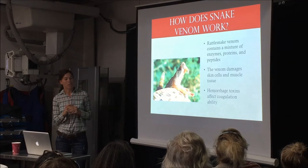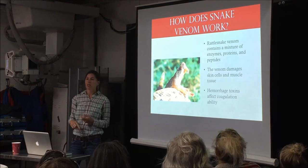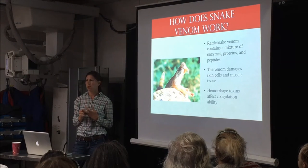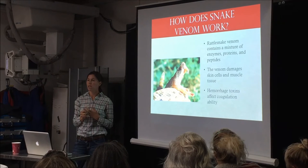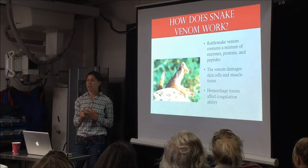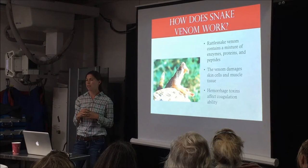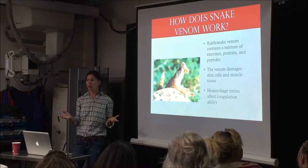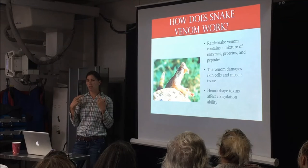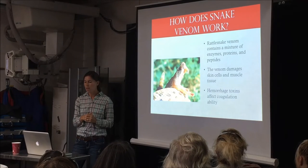So there are different things in the venom. The venom will damage their skin cells, it'll damage their muscle tissue, and then there are hemorrhagic toxins that affect the coagulation ability in these animals. That's why you'll have horses that have prolonged clotting times, because it damages their PT and PTT. Those are what helps with clotting. They also can destroy platelets. Platelets are another part of the blood that allows the blood to clot. That's why a lot of these horses will have spontaneous bleeding from their nose, their eyes, their mouth, because they're not clotting like they should be.